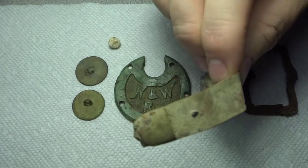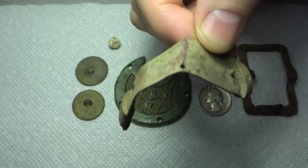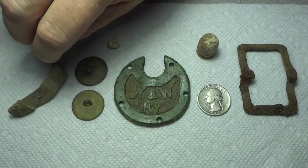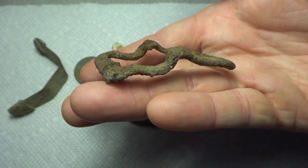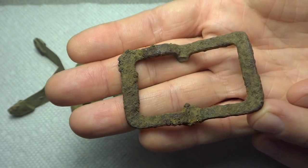Here's that piece of pocket knife. I tried bending it straight, but it started cracking on me, and I don't know what I'm going to do with that, but I thought I'd show it to you cleaned up anyway. Little buck ball here. Here's that iron buckle. You can see that one. Quite a bit of corrosion on that one.